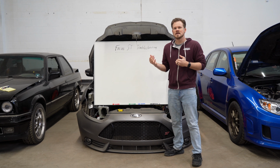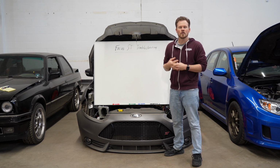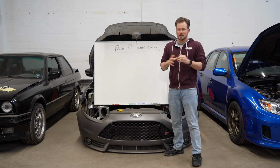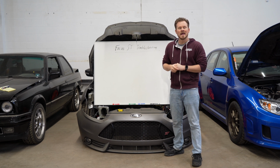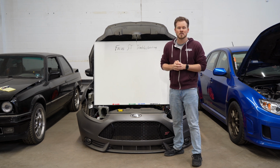On the Focus ST with the stock turbo or big turbo, the first thing you're going to hear is to upgrade your spark plugs, run one-step colder plugs, run two-step colder plugs, and people are talking about gaps and things like that. This is important because it does matter. If you are tuning the car and you have a stock intercooler, you should probably be on a two-step colder plug. And if you have an upgraded intercooler and your charge air temps are in control, then you should be running a one-step colder plug.